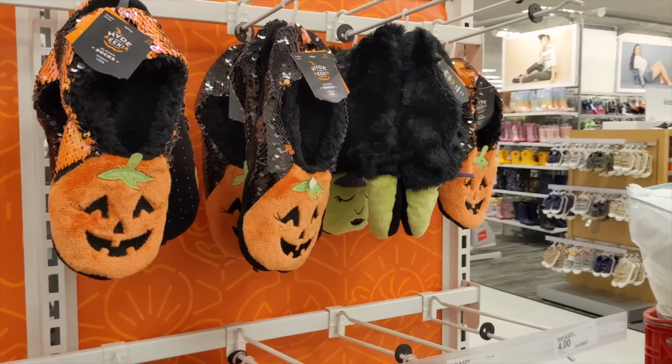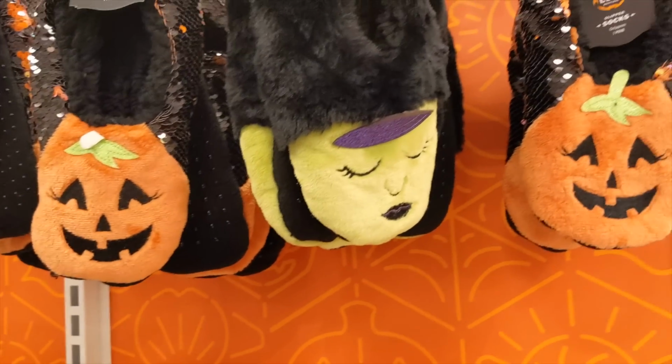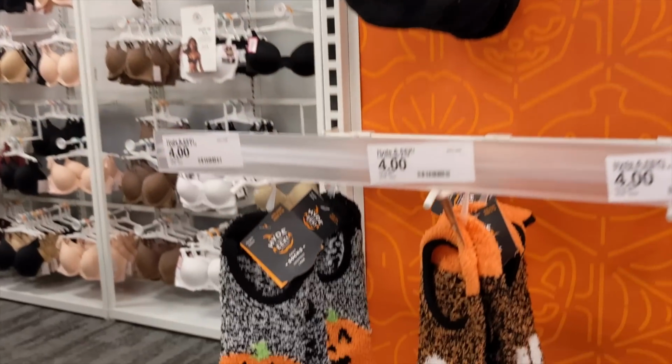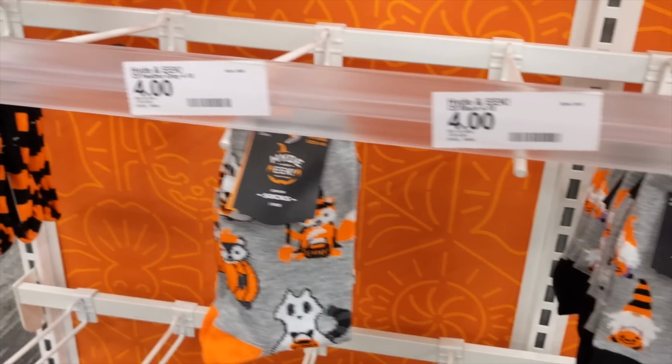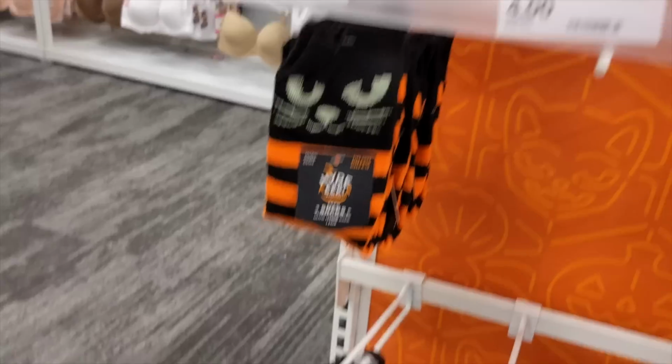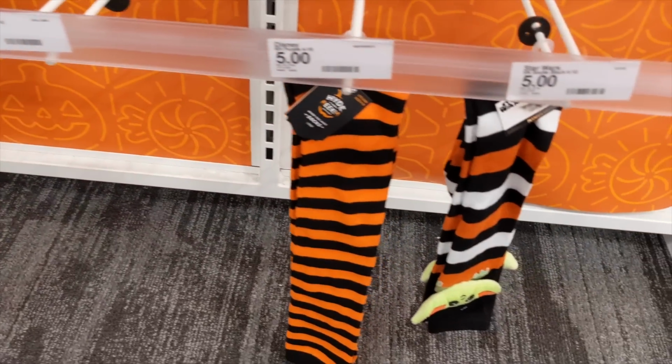But they had a couple of different varieties. They had ones that were more like the slipper style. They had a witch with a witch hat. They had a jack-o'-lantern, I believe, and I'm spacing on what the third one was, but they had more slipper style socks, and they had the ones I got, and then they had a variety of regular socks as well as knee-high socks. I always love the designs that Target comes out with for their Halloween socks. I always think that they are adorable.